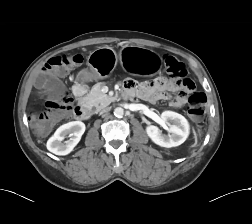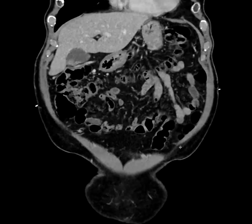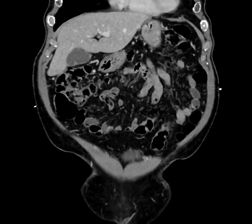Yeah, that was that. Okay, Victoria is back. This patient came in with abdominal pain. Actually, specifically right anterior lateral abdominal pain.